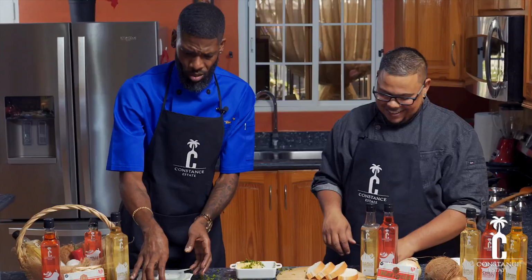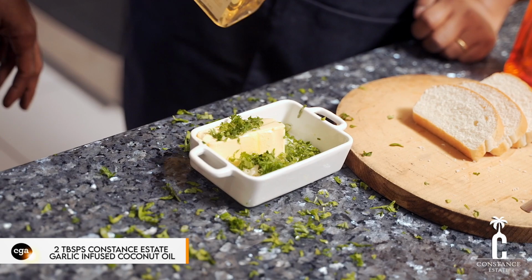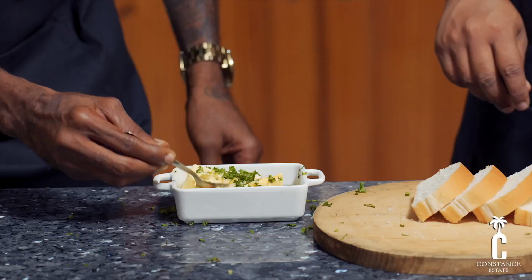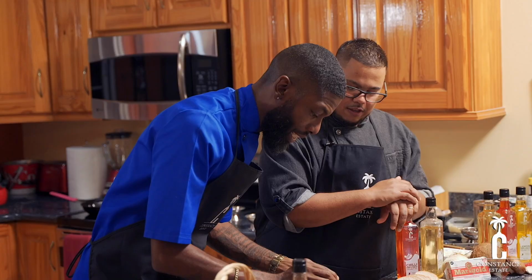Right, so now we're going to use some of the CGA-infused garlic oil. Garlic oil, boy. You wouldn't chili garlic the bread? Why not? That's a very good suggestion. So we're going to chili and garlic infuse our bread today. Wow, this is going to be different. Never did this one before. Okay. Oh, looking good. I could make a good sous chef.